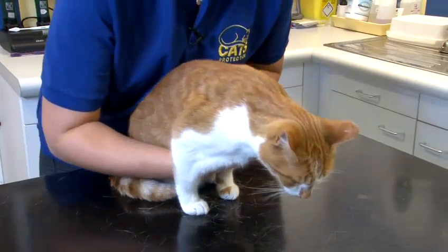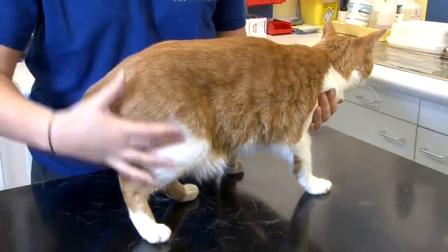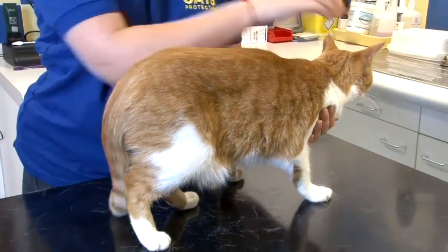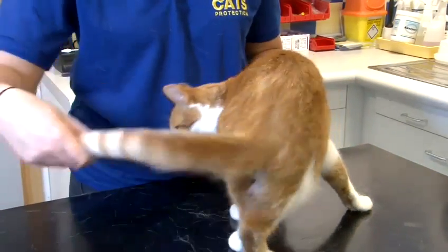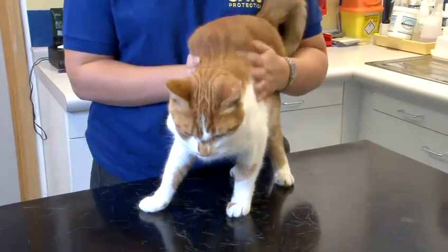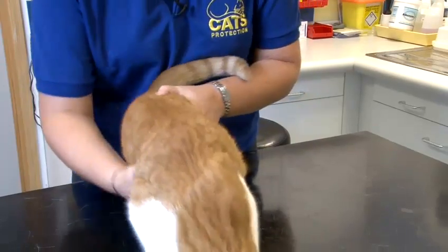Other places that are quite common, if we just turn Dexter around, are at the base of the tail around here and sometimes the back legs, and I usually think this means that they lost the fight and were trying to get away. What you might see in these areas again is swellings and things like that, but also the tail might hold limp and not be able to move around, and the cat may resent the tail being moved and cry out.